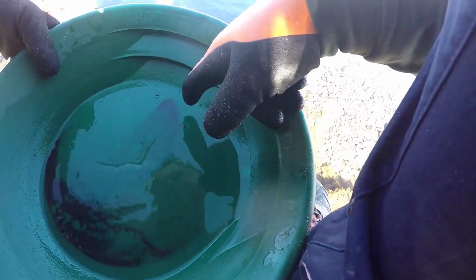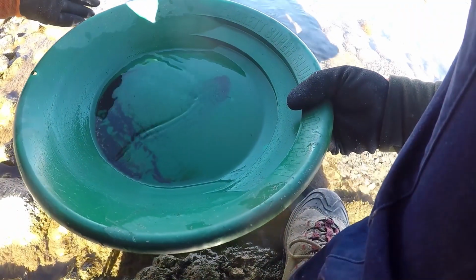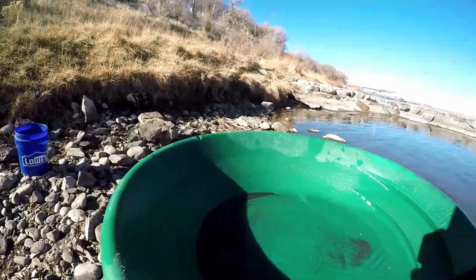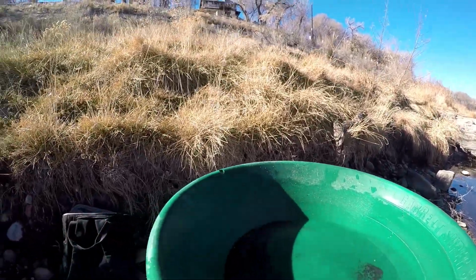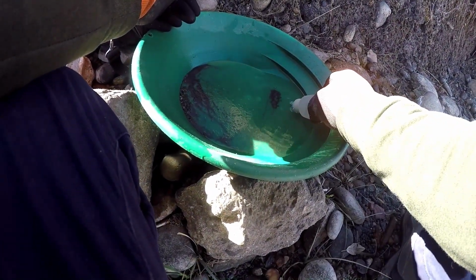I don't know if the GoPro could pick that up or not, but there's 4 flakes sitting right there. Three bigger ones, but they're really, really tiny, micro. All right. Let's go ahead and get those picked up out of there. And that should be okay for me. Enough exercise.